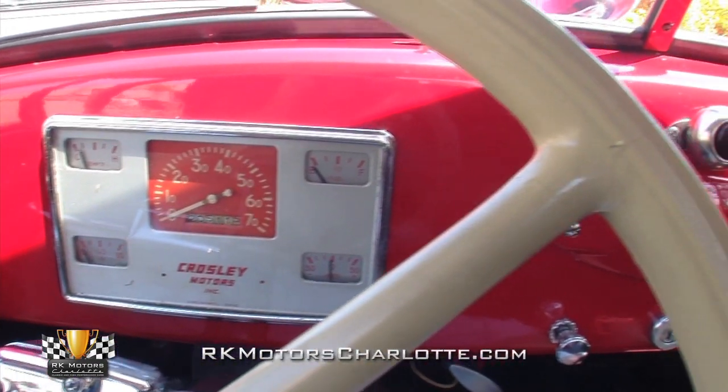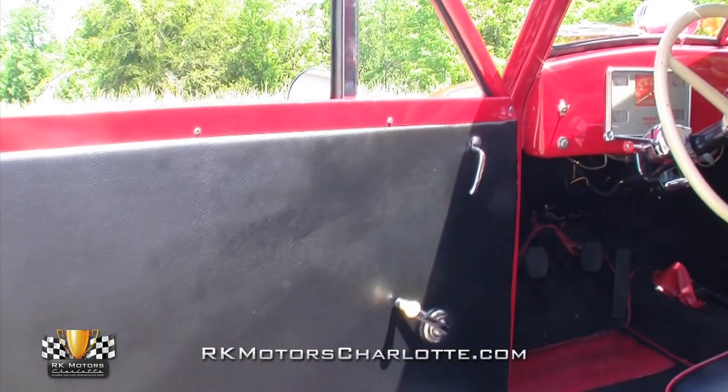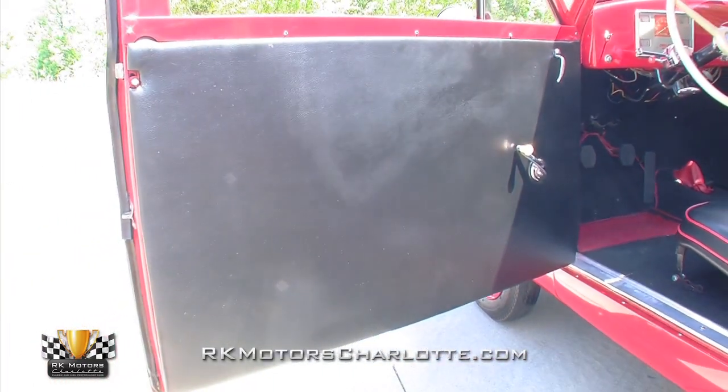A fully refinished dash hangs restored Crosley gauges next to chrome accessory knobs, a correct radio delete panel, and a small glove box. At the sides of the cockpit, simple vinyl door panels are direct and to the point, with fresh chrome handles for the windows being their only functional pieces.